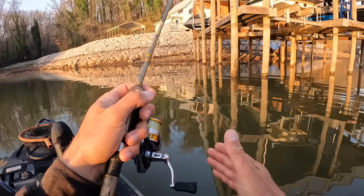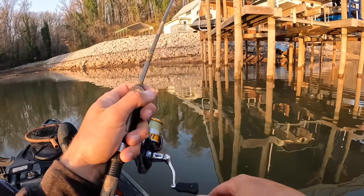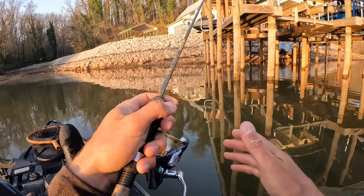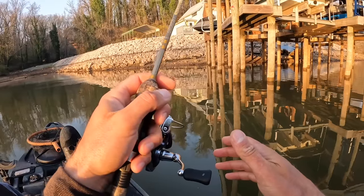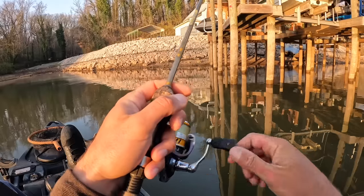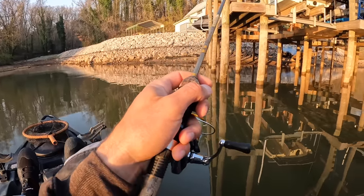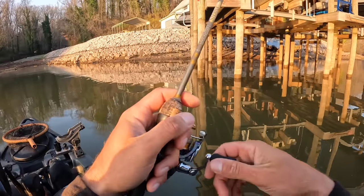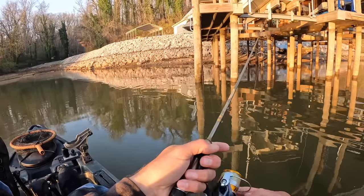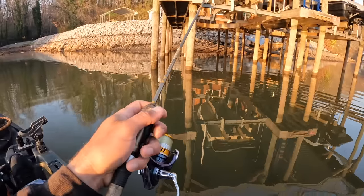So the tournament runs 7 to 3. We've got an hour to make it back to the check-in at Florence, so 4 p.m. we gotta be back there. If I fish on Pickwick, it's about 40 minutes to get from one of the launches that I would probably be using down there back to the check-in location. So that's a time crunch. I'm probably gonna have to pack up and leave before tournament time ends just to make sure I make it back.